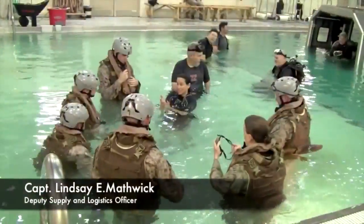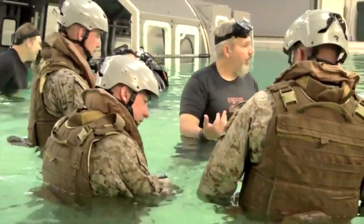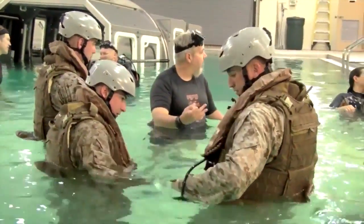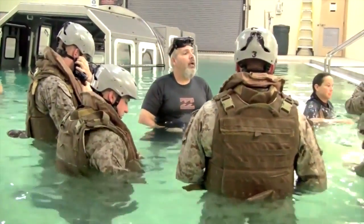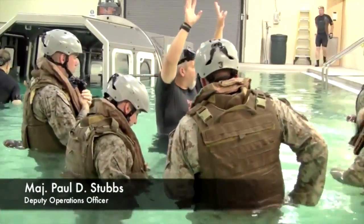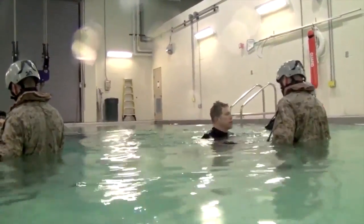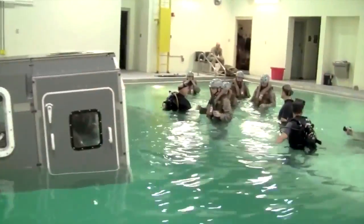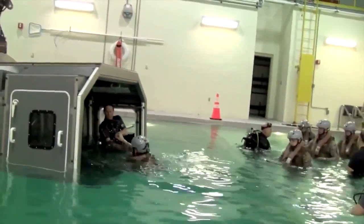Very worthwhile and realistic, especially since they started off the class showing a video of an actual helicopter crash. So everybody was in the mindset that it was worthwhile and necessary training. It is a completely unnatural act to be upside down in gear underwater with blackout goggles on. So they do a great job of telling you what to expect. They do a couple of run-throughs in the sweat chairs where they flip you and you're just sitting in a chair.